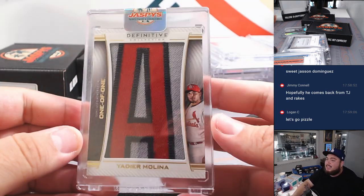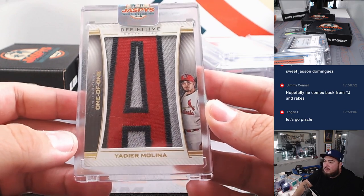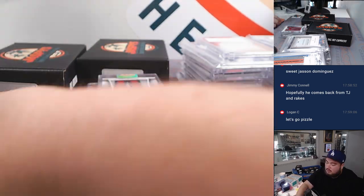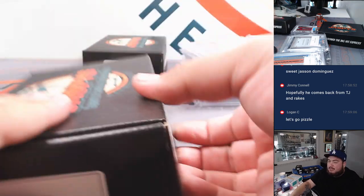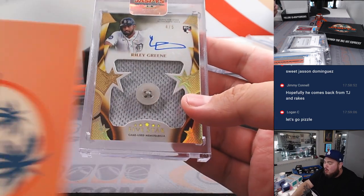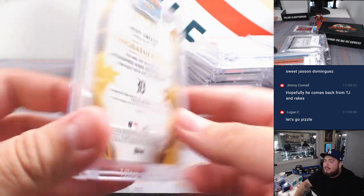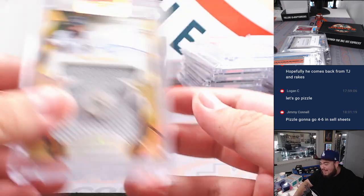And how about a Yachty 1 of 1 letter nameplate? There's a sell sheet number 2 for Pizzle. Batting 2 for 4 right now. 2 for 4 on sell sheets. Can he get more? Woo! Riley Green, 4 out of 5 for Detroit. That's 3 for 5.